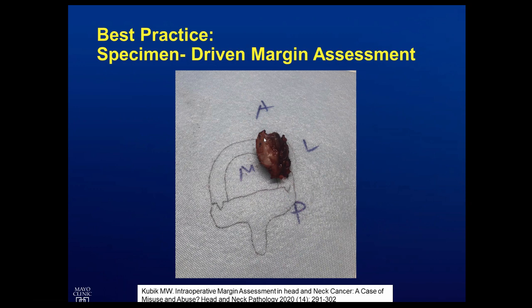And when you take your margins, the best approach is that you take the margins off the specimen. Now, several centers sometimes take separate margins from the tumor bed. That's really not the best way to evaluate margins, because sometimes it's hard to match a positive margin to where on the specimen it could correspond. So really the best thing to do is take your margins off the specimen and go from there.